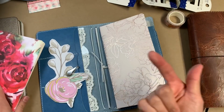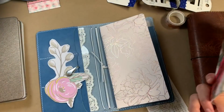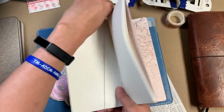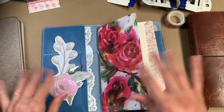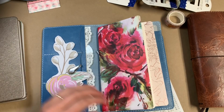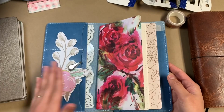So I have a big collection, most of you know that, of traveler's notebooks, and I don't just let them sit on my shelf if I'm not actively using a cover. I will take down five or six of them and just have a play with them like this and fill them with inserts and see how things fit and add decor. So I did this with this.